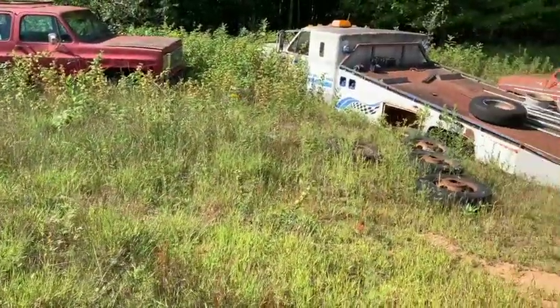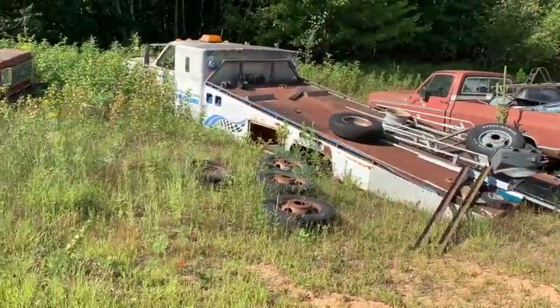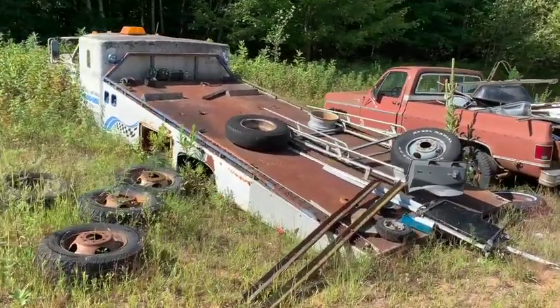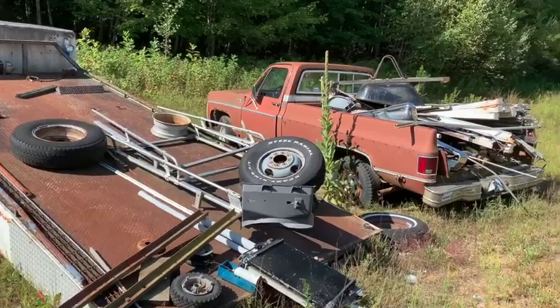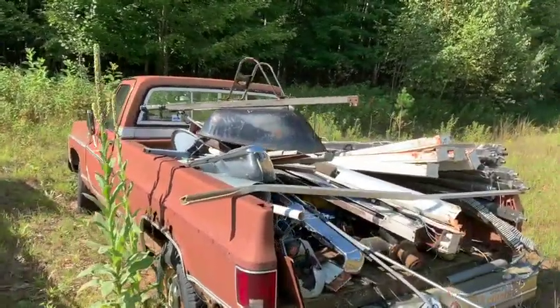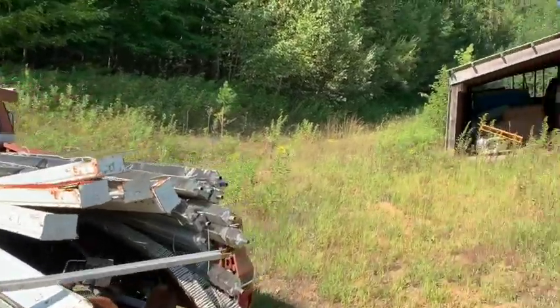Oh wow, he even got a truck hauler. He might have used that to haul some of his stuff around. Who knows? Here's the old Chevy pickup filled with junk.